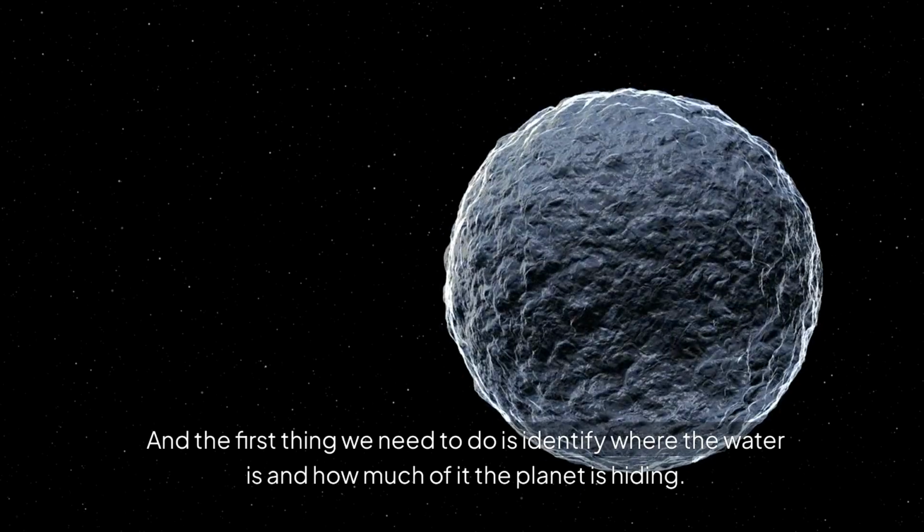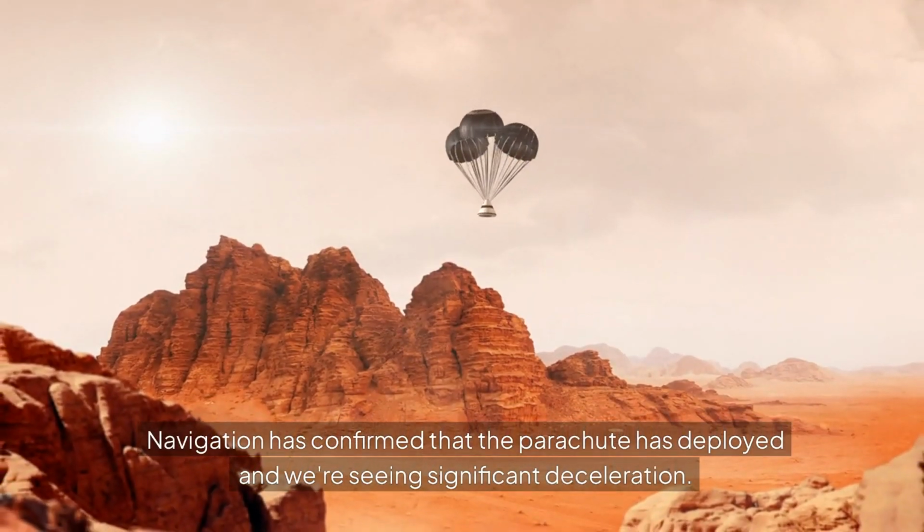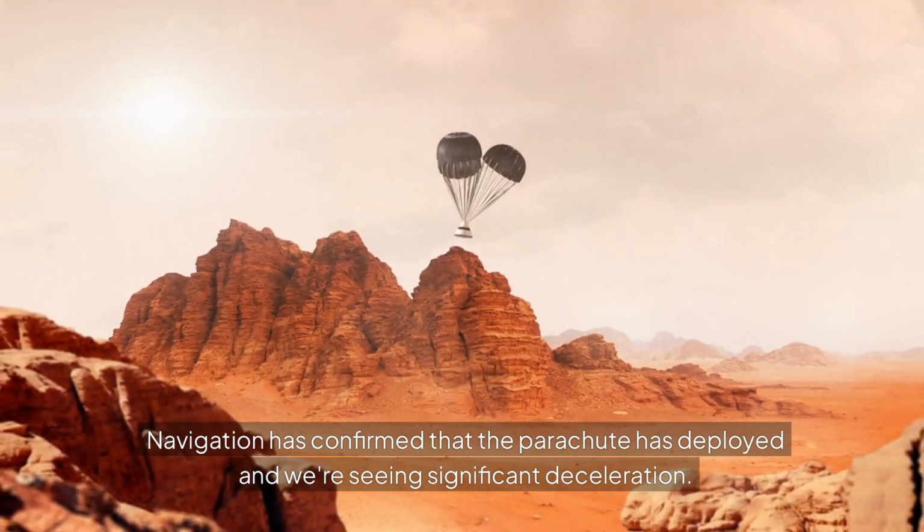Navigation has confirmed that the parachute has deployed, and we're seeing significant deceleration.